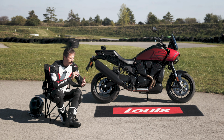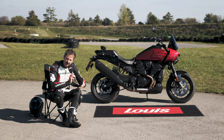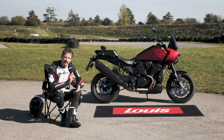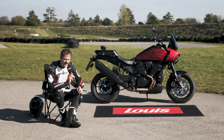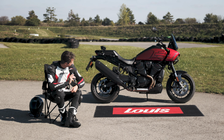It's still quite a niche one, even within the Pan America range. The other Pan Americas are more like proper touring cruisers, where you might take the occasional gravel road. But this is more of an alternative to the BMW S1000 XR, to the KTM 1290 Super Duke GT, maybe even something from Ducati's 17-inch Multistrada lineup. I don't know who among you has bought one, but if you have, let me know in the comments how your long-term experience has been.